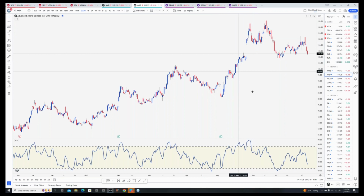Or do you know what? Was it there I bought it, or there? I can't remember whether it might have been here, actually. My mistake, it was actually the end of June. So yeah, we bought it here. I think I bought it near the bottom of this red day, and then it danced around for a couple of days and then it rallied.